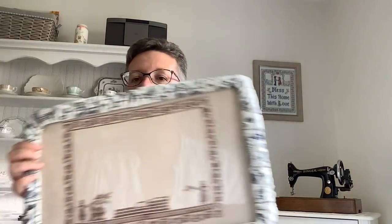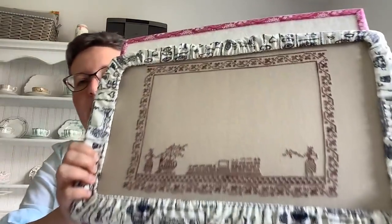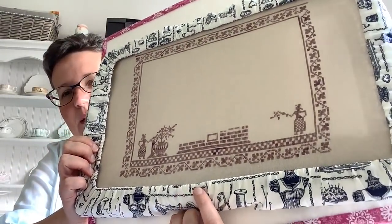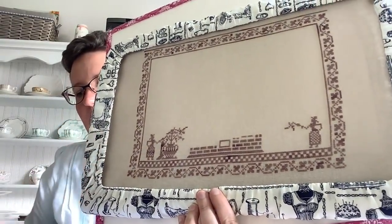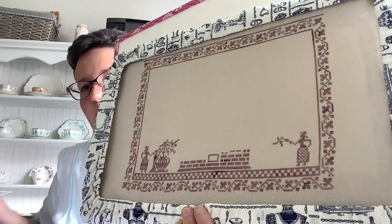Then I have a little bit more progress on Home Sweet Home. Ooh, you can see me through that one. It's still on the Q-snap because I'm hoping to work on it again this morning when I finish recording here, and before my little whirlwind comes home from school, I would like to get a little bit more work done. This is how it should look.